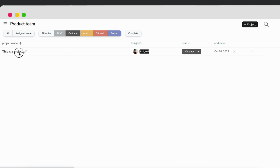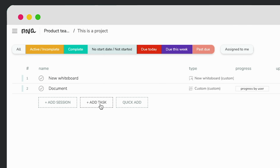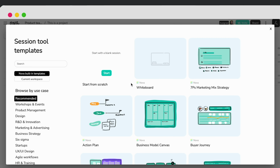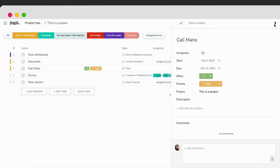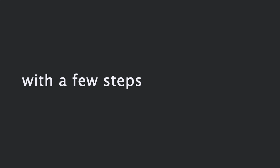When you open a project, you can start by adding things like whiteboards, documents, tasks, or other things like feedback sessions or surveys. Or you can choose an existing tool or template, just like this. These individual tasks or actions are known as sessions and are used to organize the work needed to complete a project. Any project, product, strategy, or even client work has an objective, often a due date, and a plan with a few steps and milestones to get there.